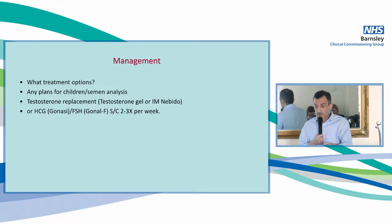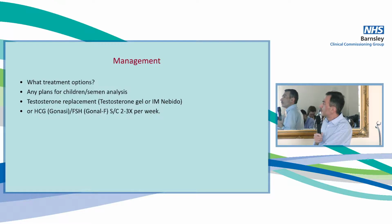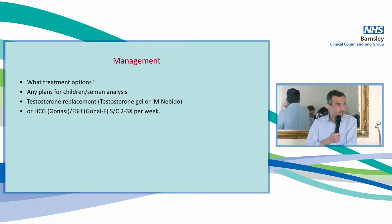And the drugs we tend to use is HCG, which is similar to LH, so that mainly stimulates the testicles to produce testosterone, and maybe sperm also. But if that doesn't work, we add in FSH. The main drawback is that these are given as injections subcutaneously 2 to 3 times a week. So if the patient's on both of them, that's 6 injections a week, which they administer themselves. But it's important, especially if the patient is keen on fertility, to maintain the sperm count.